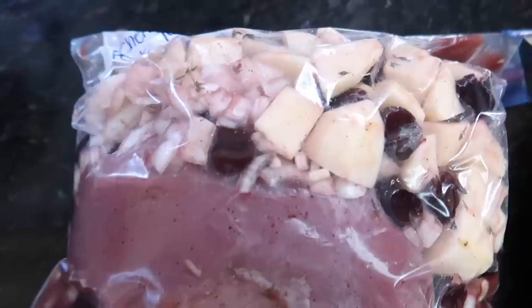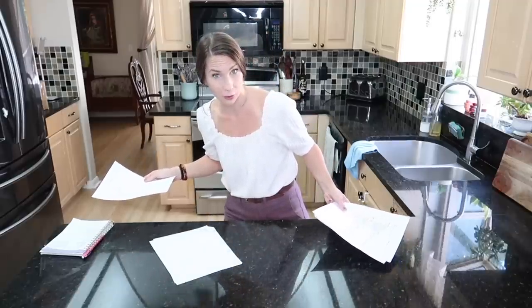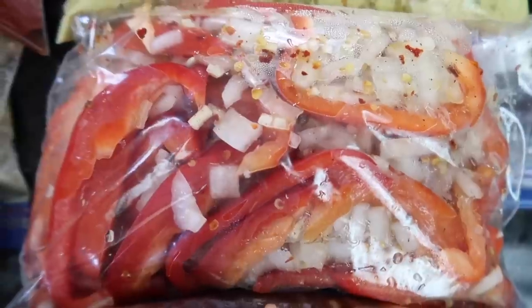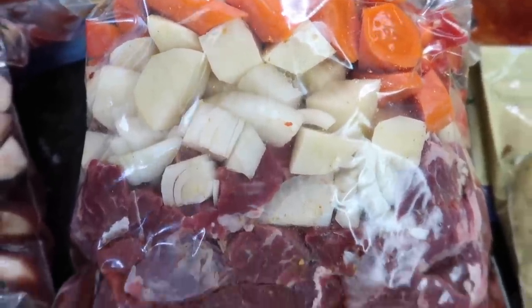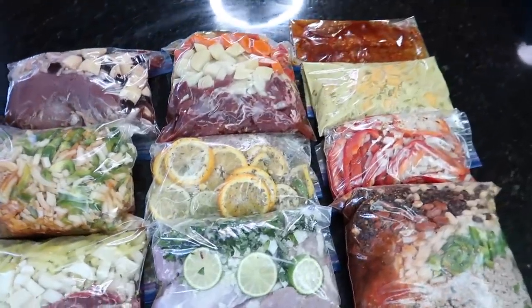So we're gonna start off with some citrus chicken, cherry pork loin, spiced butternut squash soup. I was gonna say this is in no particular order, but my goodness, this sounds like a very good order to me. Paleo chicken, banana pepper shredded beef, red pepper chicken, pork carnitas, garlic mint pork loin, spicy beef curry stew, and Cool Ranch shredded chicken tacos.